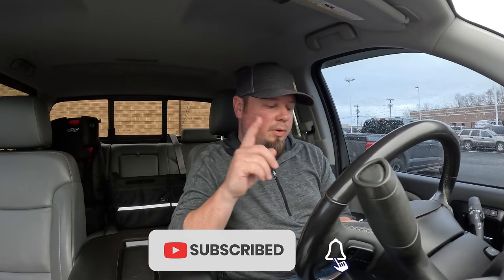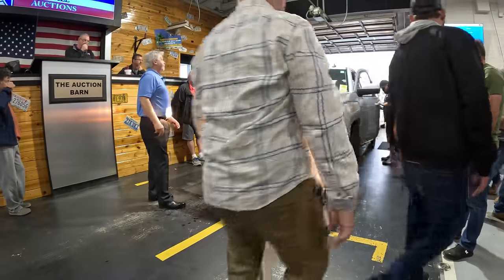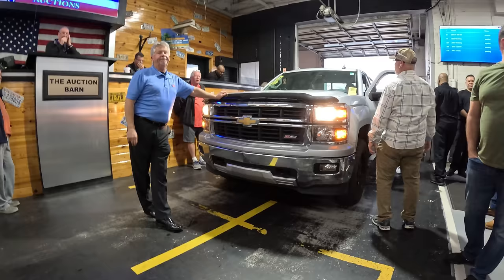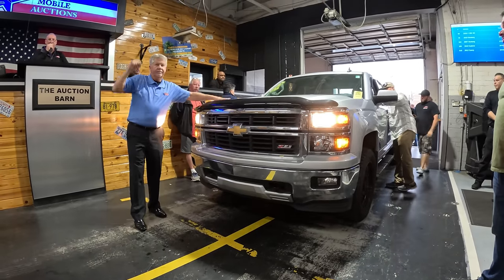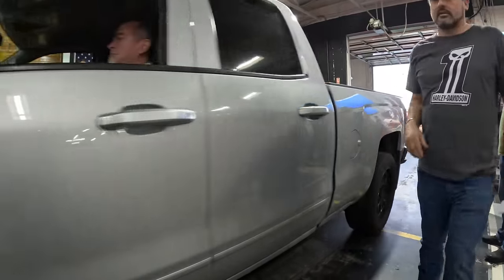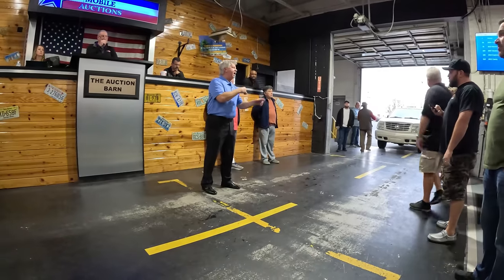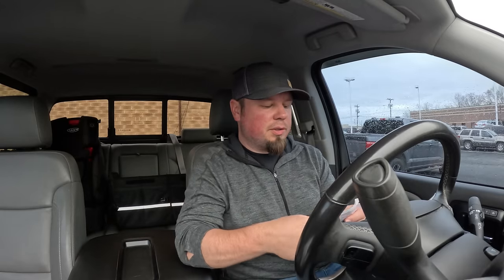All right, real quick, I'll go over some prices with you guys of the trucks that I checked out before the auction. The 2015 Silverado with 135,000 miles. That is one good looking truck. It sold for $16,200. And I'll probably drop some images of these vehicles as I'm talking about them too.